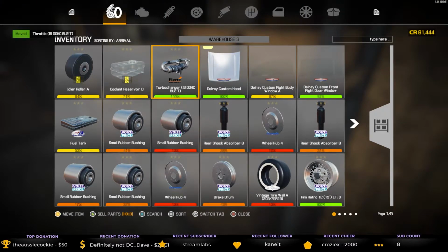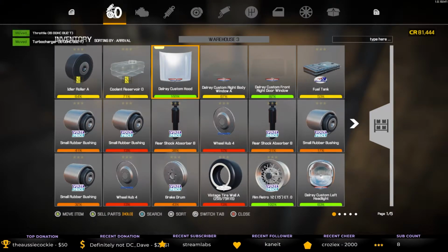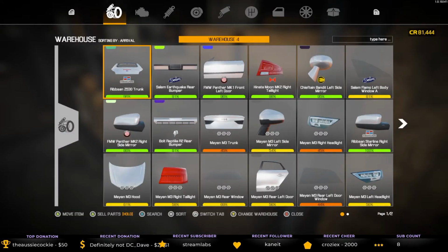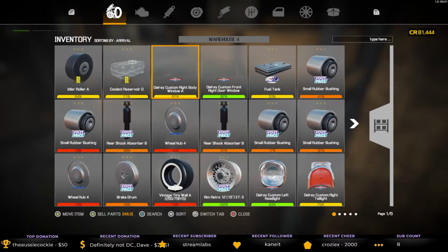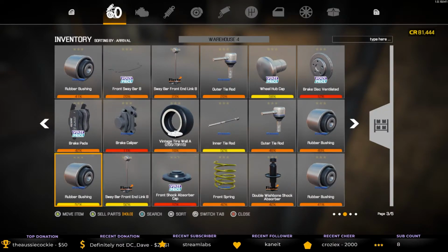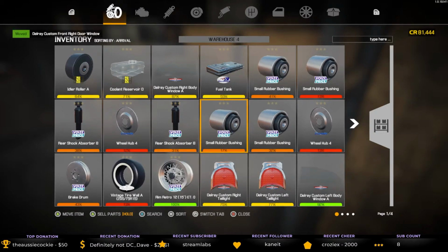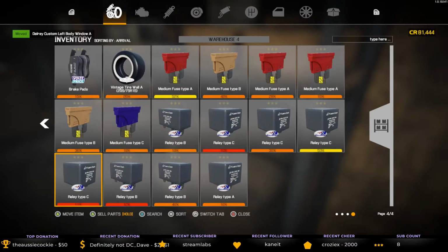That can go back to warehouse 3. Then I need to go into warehouse 4 for the body parts and chuck in some body parts. I'll sell that. I only want the 100% thing, or do I? Actually, no, they're pretty good. I might end up needing those, even though I forget I have them. I guarantee I forget I have these. Everything else.